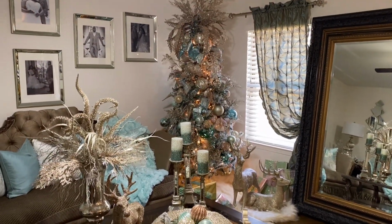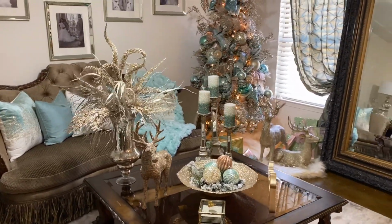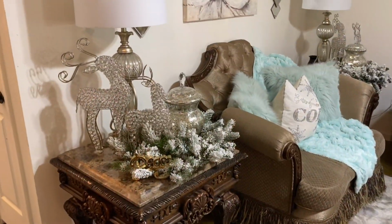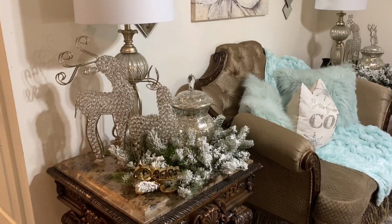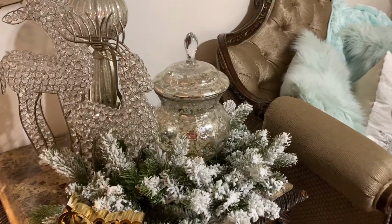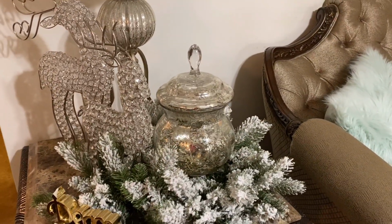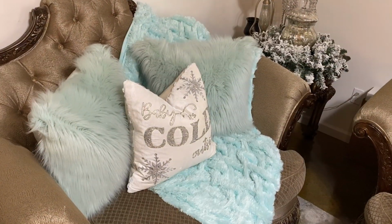Coffee table is complete. Moving on now to my side tables. You guys, this is another beautiful piece from the King of Christmas. It is a 20-inch wreath, pre-lit, and it is battery operated. I just flanked here inside a mercury glass vase.